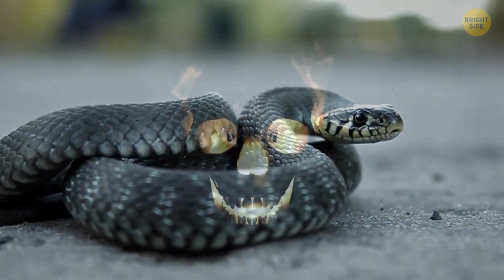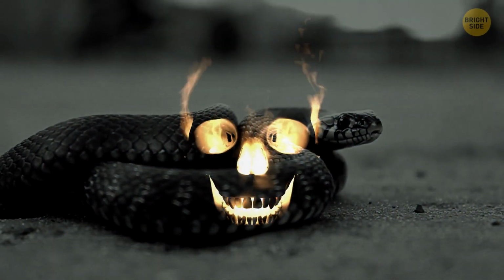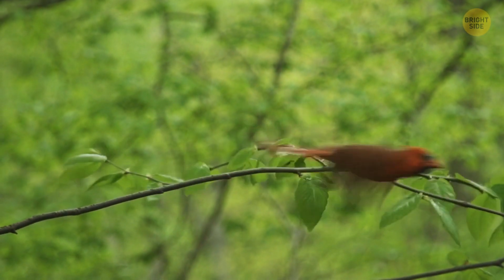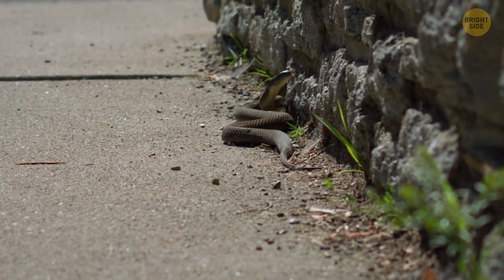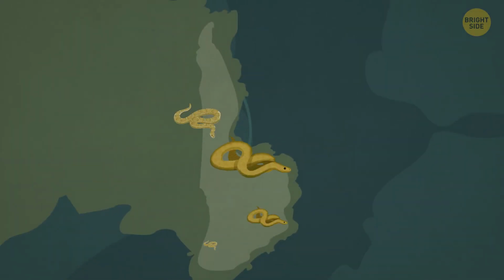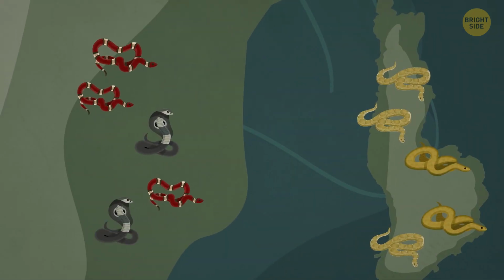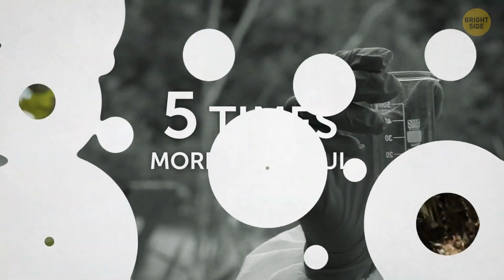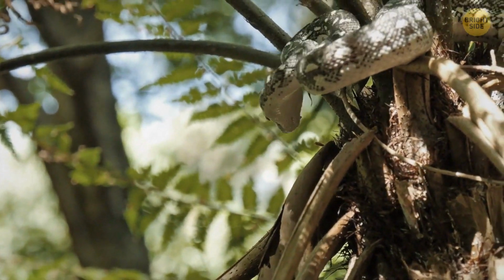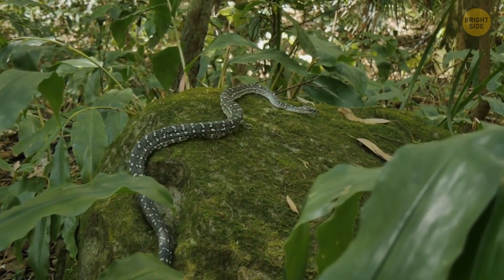Its venom is so potent due to the isolation of the species, with only birds sharing the land with them. To catch these birds, the snake's venom needed to become extra strong. And indeed, since they got separated from their distant relatives, their venom has become up to 5 times more powerful. Most of the time, these snakes hide in the trees or amongst leaves on the ground.